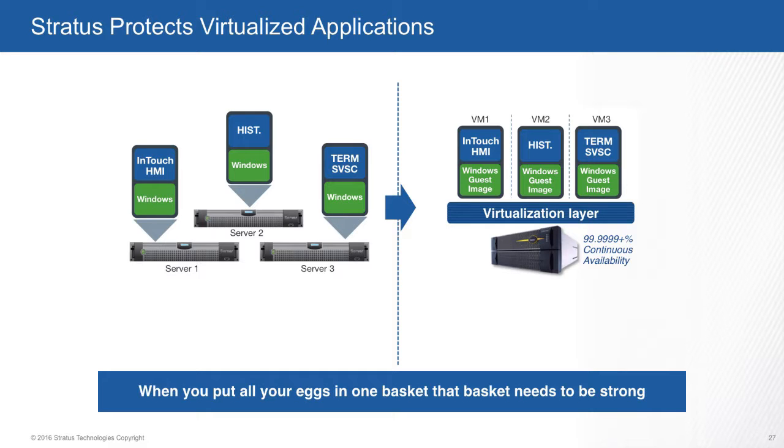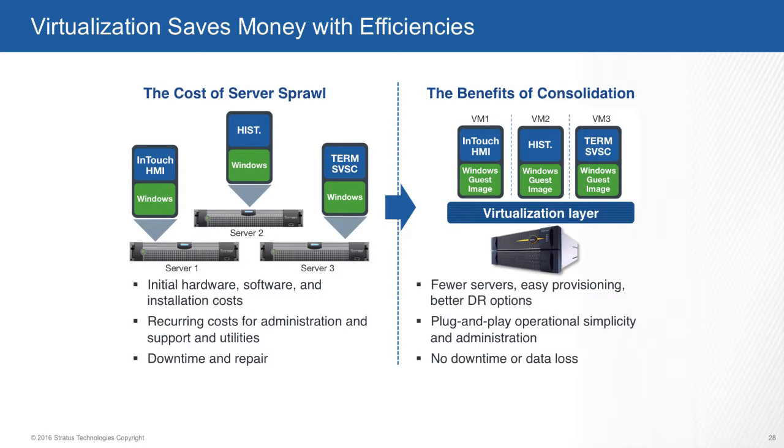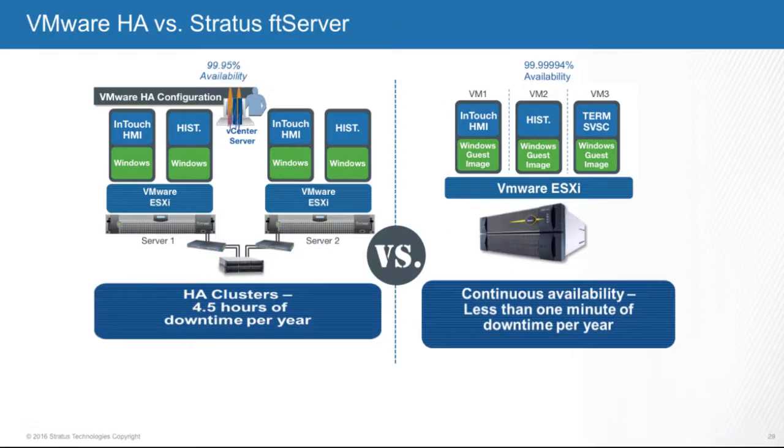So again, this is that idea that if you're going from the traditional server sprawl, separate servers doing separate things, and you're considering virtualization, this is why you want to think about something like what Stratus brings to the table. If you lose a single server on the left side, you've only lost a single application. If you lose your server and you're virtualized on a single server, you lost everything. And so here's the alternative.